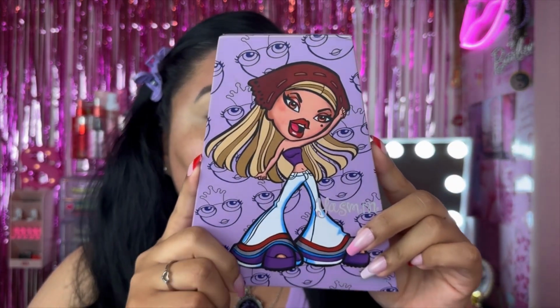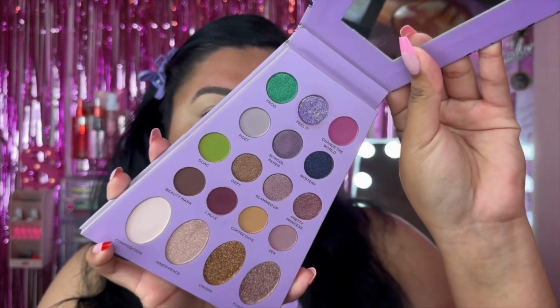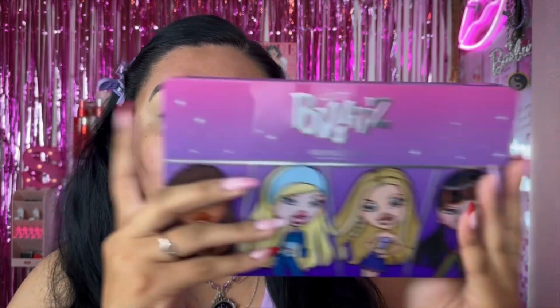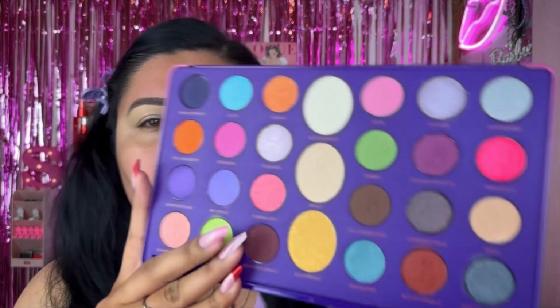First off, we have the Revolution and the Bratz palette. This is the Jasmine one. I did find this at, I think it was Marshalls or TJ Maxx. Don't remember the price, but this little palette comes with eyeshadows and some highlights, and I also do own the Jade one as well. Really cute. Also have their Big Daddy palette. It literally comes with the picture of all of the Bratz, the 4 of them, and this is a really nice quality tin palette. It's huge, and I think we also purchased this at Marshalls or TJ Maxx.